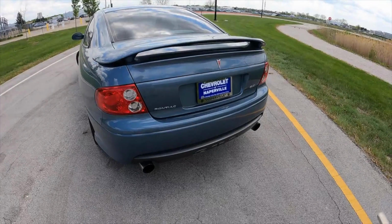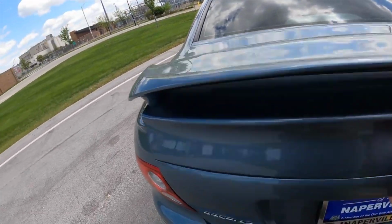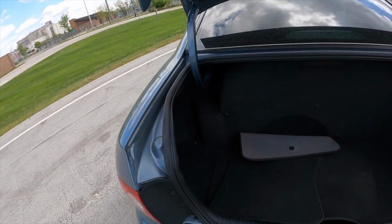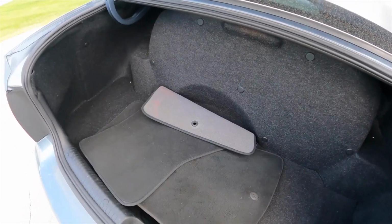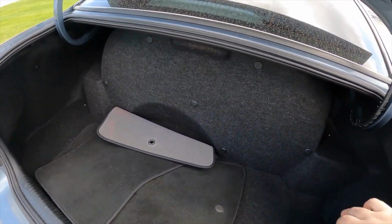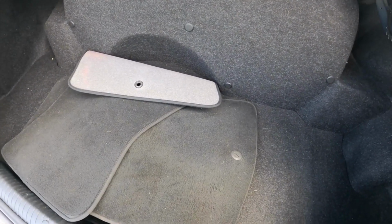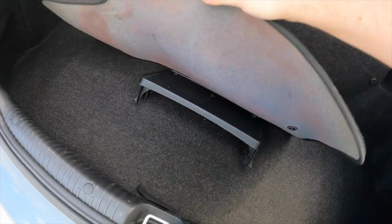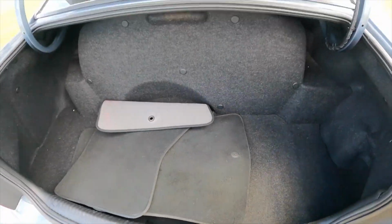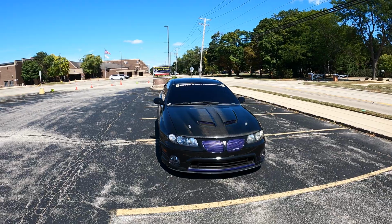All right, around the back of the 05 GTO, trunk popper on the key. When I first reviewed the GTO, I complained about the lack of trunk space, and I originally thought that was because it had larger, comfier back seats, but from the comment section I learned that this is actually because the fuel tank is in between the rear seats and the trunk, so you do have a lack of rear space, which is a little bit disheartening, but it's not because of the rear seats, it's actually because of the gas tank. Now we gotta talk about the looks.